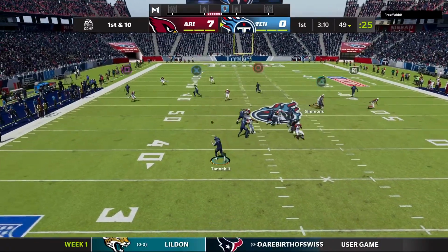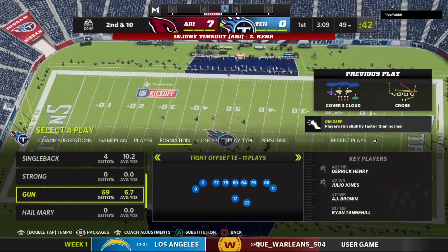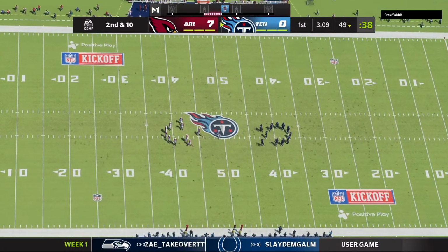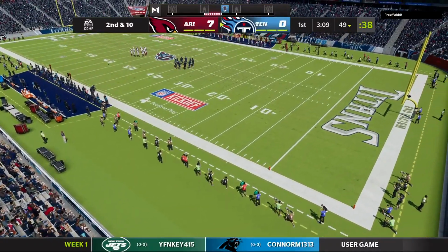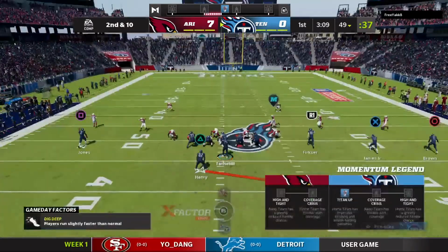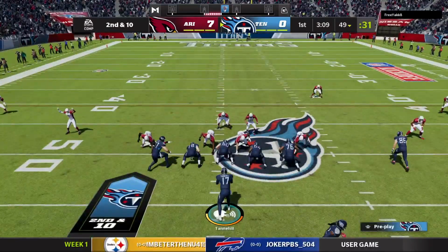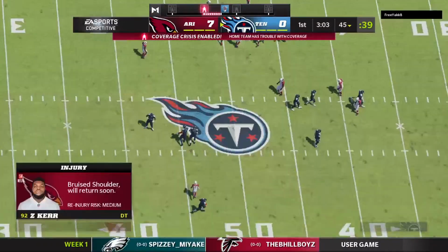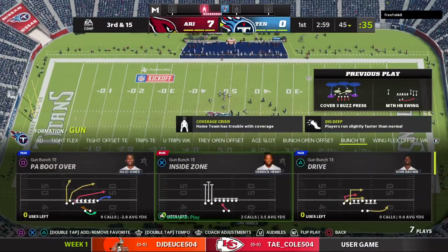Tannehill now to throw. And that'll be knocked away. It's incomplete. They've given up a few first downs on this drive, but getting the incompletion there, that should give them something to build on and maybe turn the tide. Here's 2nd and 10. Back to throw, Tannehill. And he'll lose yardage on the play back at the 45-yard line. That's going to go down as a loss of 5, and it brings up 3rd down.